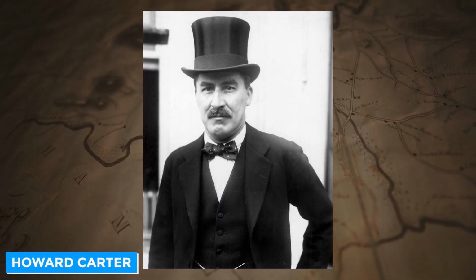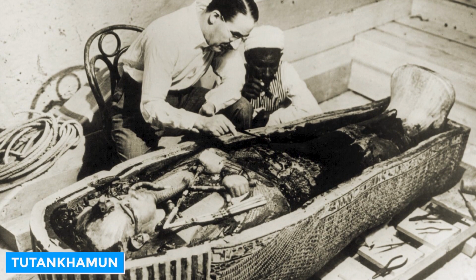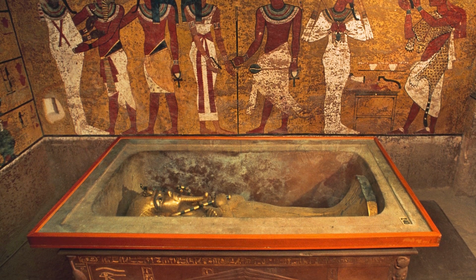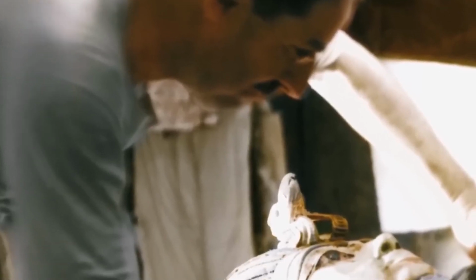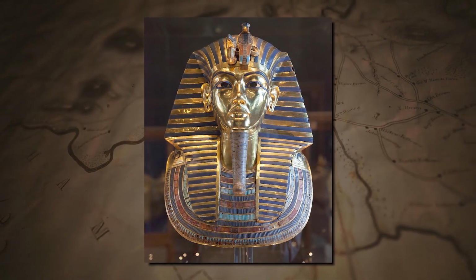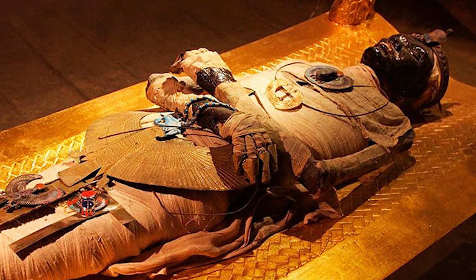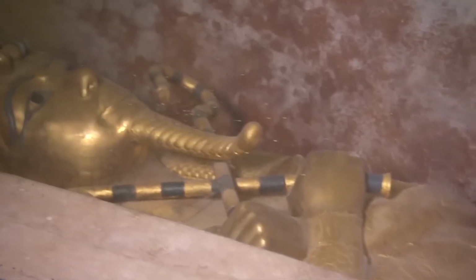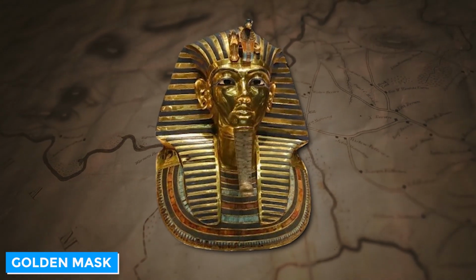Howard Carter, backed financially by Lord Carnarvon, uncovered the tomb of a young ruler, Tutankhamun, in the Valley of the Kings, with the official designation KV-62. This discovery was unusual because most tombs from that period had been robbed long ago. Tutankhamun, who became king at the young age of 9 and died before he turned 19 under unclear circumstances, was not well known until this discovery. The tomb contained more than 5,000 items, among them a golden mask that has come to represent ancient Egypt worldwide.